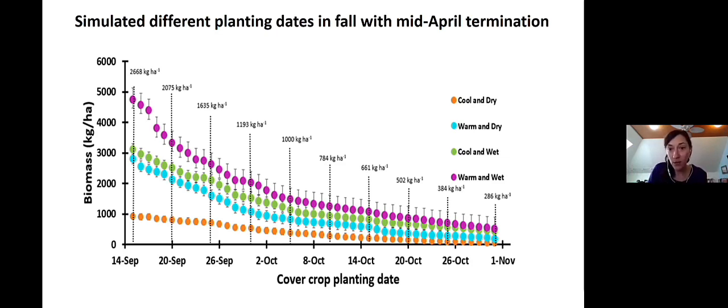And so just with those brief comments about yield, what I want to show you here is a graph of our scenarios of planting every single day of a cover crop between mid-September, actually early September, and through November. So the idea is, how much biomass can we achieve if we're planting earlier, knowing that we're pairing that with the optimal spring planting and the maturity length of your corn season? How much more time does that open up in the fall?